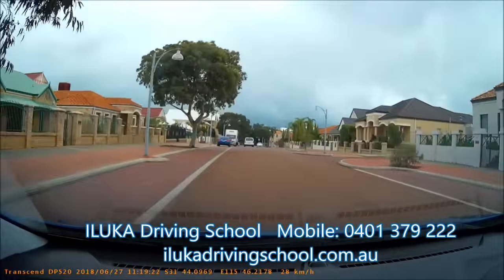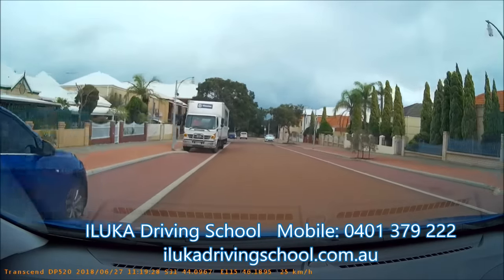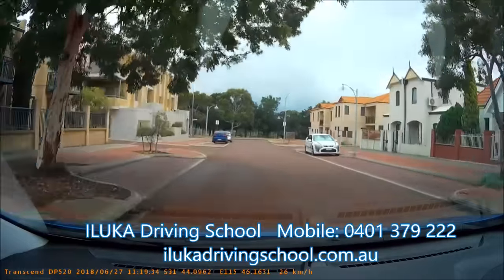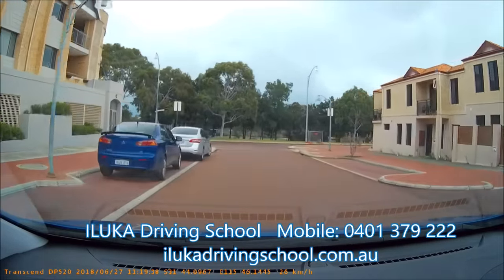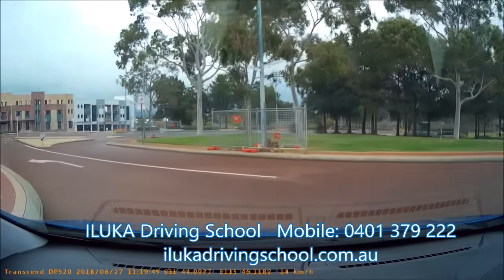Now you'll notice up ahead there's a vehicle parked facing the oncoming traffic. That's illegal to do that in Joondalup. If you park your car facing the oncoming traffic, you will be fined by the local ranger. I know it's legal in the UK, but it's illegal in Australia. So when you get your license, never park facing oncoming traffic.